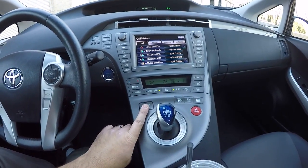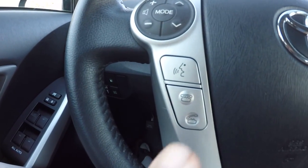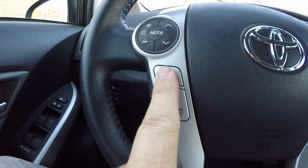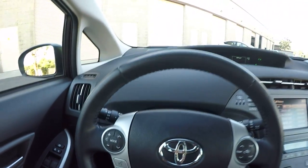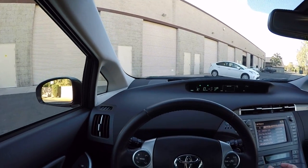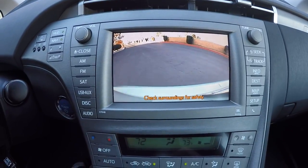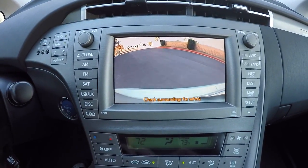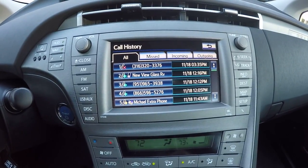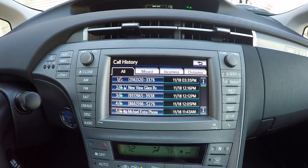Fully automatic climate control. You've got the heated seats. You've even got a button right here on the steering wheel. You've got answer, hang up, and voice command for dialing. Up on the overhead to keep your distractions at minimum, you have a head-up display. You have a backup camera, so I'm going to show you the backup camera. It comes on when I put it in reverse. And then I'm going to try to get the darkest background so I can film the head-up display.